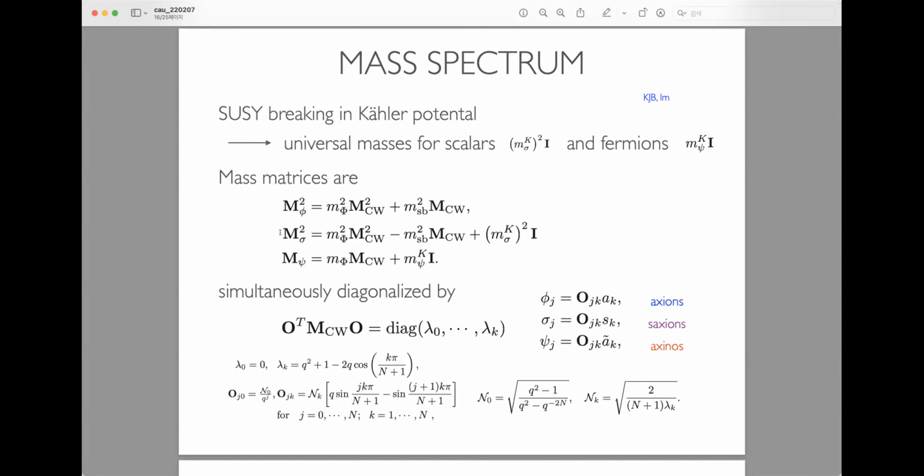But the scalars and fermions acquire masses proportional to the identity matrix. So even the zero mode, the lightest mode, becomes massive due to the SUSY breaking effect.